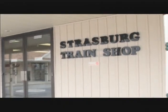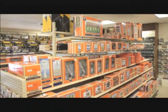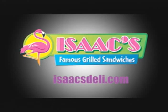This huge display of Lancaster County in miniature is an absolute delight, but there's even more. Inside the Strasburg train shop, just a few steps from the Choo Choo Barn main entrance, you'll find a full-line hobby shop with almost anything a model railroader could ever want. And if you want a great meal after your visit, Isaac's Restaurant and Deli is literally right next door.